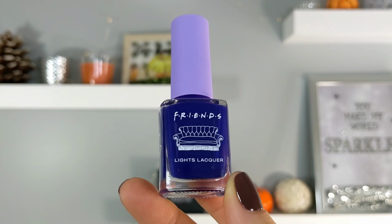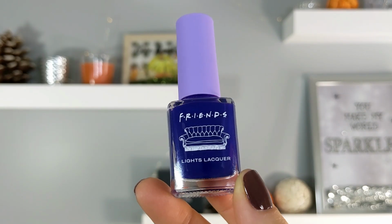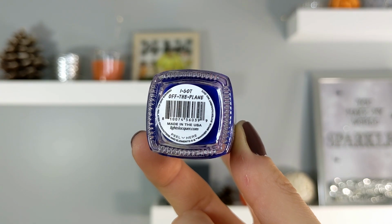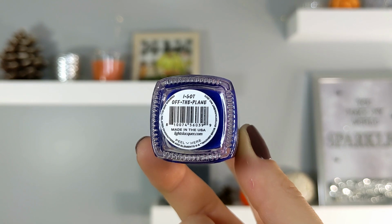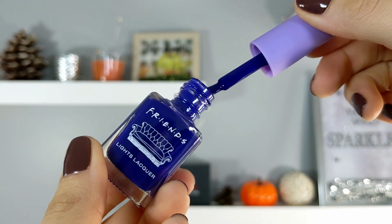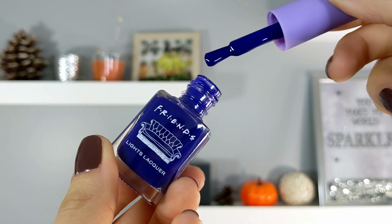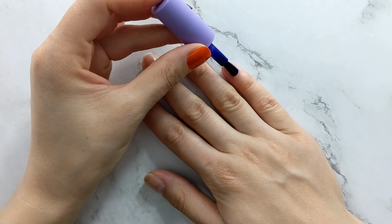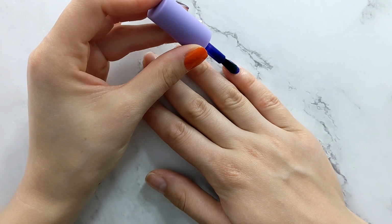The next one is an absolutely stunning deep cobalt blue shade from LightsLacquer in collaboration with Friends. I just checked on their website, all the nail polishes from the Friends collection are 50% off. They are just $4.75. So when I don't want burgundy and nude shades anymore, I like to use blue colors.